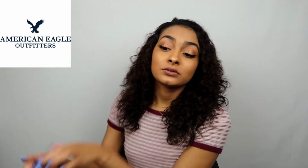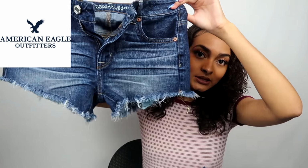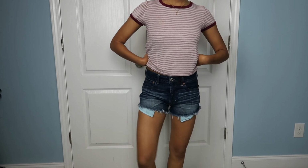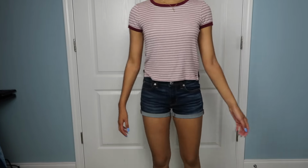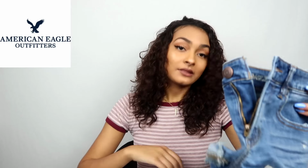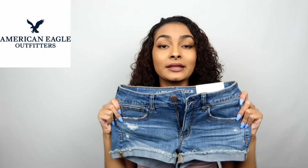So the next thing is all from American Eagle. American Eagle, okay. This pair of shorts looks like this. This is in a size 1, I believe. Yeah, this is in a size 1. They're just plain shorts. The size 2 looks like this. And I got another pair, size 2. Looks like this. I really like this one.